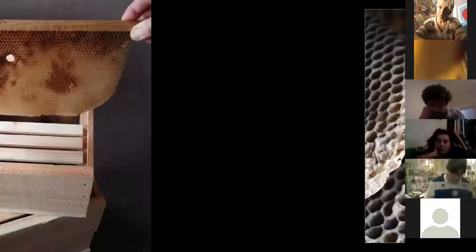Hexagonals, I imagine. Hexagonals, yeah. I think that is just an extraordinary piece of architecture, actually, rather than art, because honeycomb is the least amount of material to store the most amount of stuff with the greatest strength.